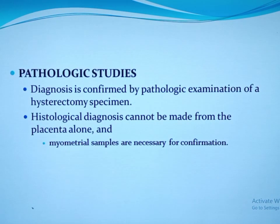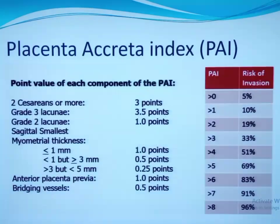The other is the pathologic studies. The diagnosis is confirmed by the pathologic examination of the hysterectomy specimen. But sometimes the curettage sample can be sent for histology. In that case, the placenta alone doesn't help us to make the diagnosis. Rather, we need the myometrial sample with the placenta, so we can find the placental villi adherent to the myometrium on histology. So when we curette, we need to do an extensive curettage to make the diagnosis.